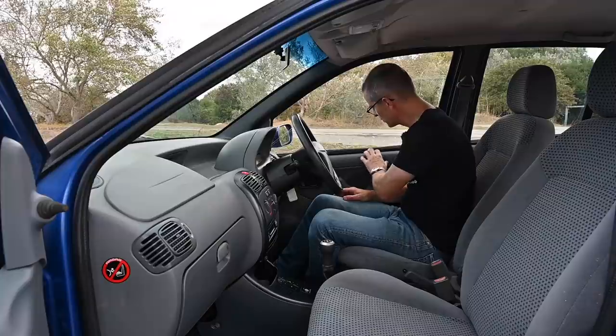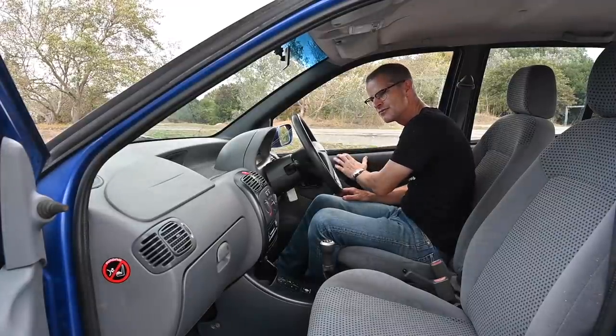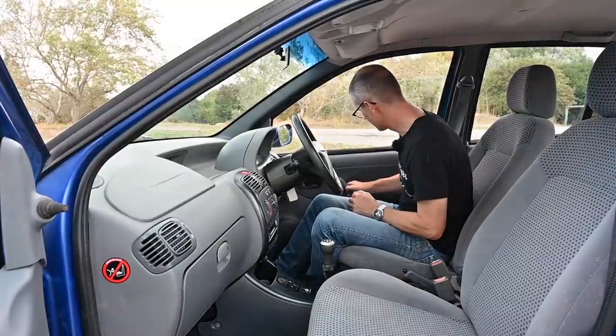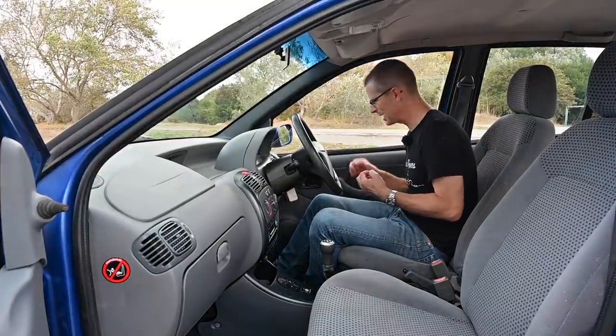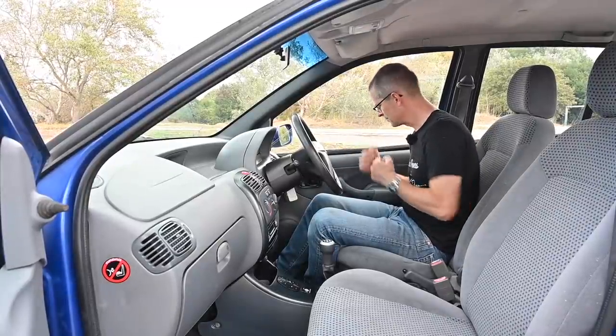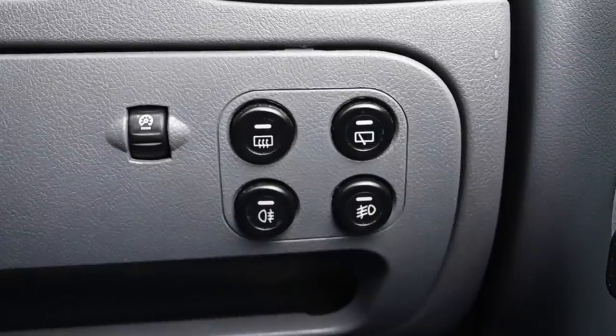The main plastic body of the door card is a little bit rattly and tacky, and when you shut the door, it shuts really firmly with a good bang, but there's a little bit of an echo into the door, which makes you think it could have been, I don't know, more solid.